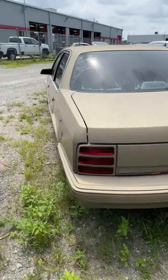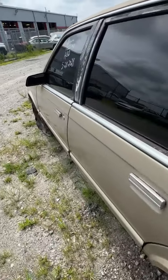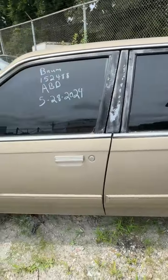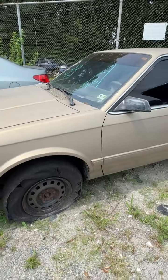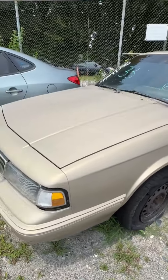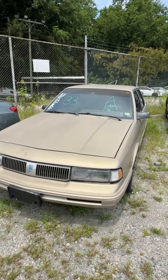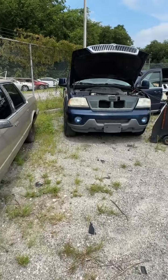Look at the back end over here. Some fading paint, otherwise she doesn't look bad at all. I'm not seeing any rust even poking through at any place on it. The tire up here is shot. And back up to the front end. Body wise, she looks pretty good. That is lot 33, your 1996 Oldsmobile Cutlass.